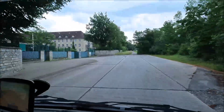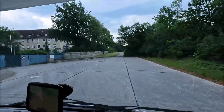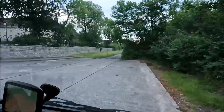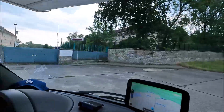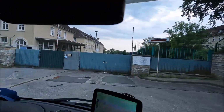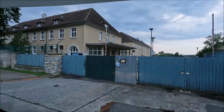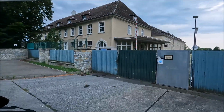Unfortunately it's closed. The guard room's still there. So on the left there was the guard room. Beep the horn to get access. It's still a barracks, mate, by the looks of it.